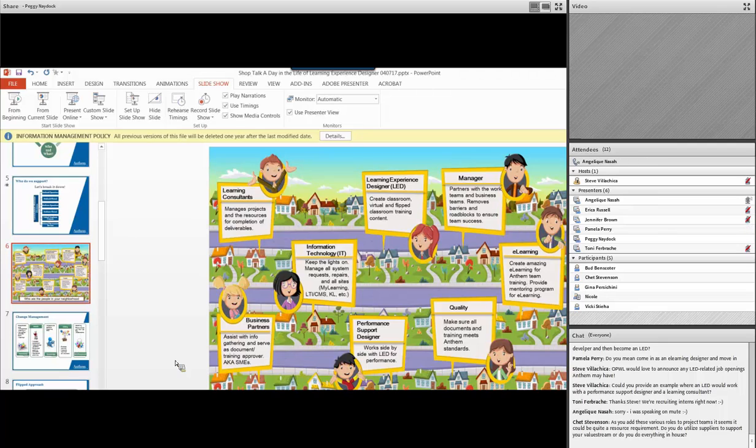Thanks, Peggy. And this is Angelique. I'd like to piggyback on that. On my team, we're utilizing performance support design a little bit differently, where we're having those designers work with us on development of tools that can be provided to associates who need a quick way to reference information for inquiries they're receiving via phone or correspondence to get those inquiries answered accurately and quickly.